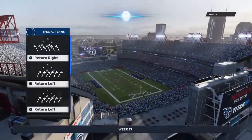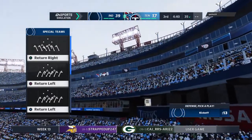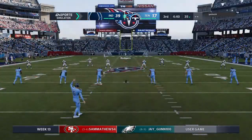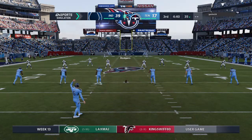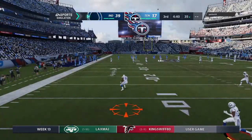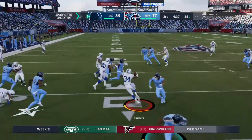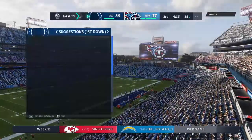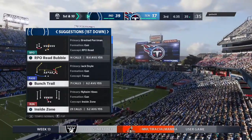Here's a timeout called by the Colts on the defensive side of the ball. It's just their first, so 2 remaining as they burn one here in this third quarter. Set now to kick this one away, and off it goes. Rodgers on the return. And good starting field position. He'll get this one all the way up to about the 35-yard line. 10-10 at their own 35-yard line.